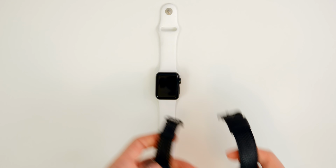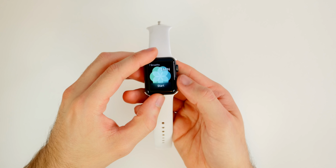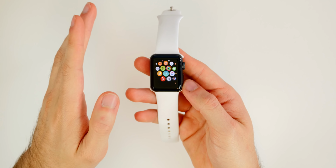But as for just opening up applications and loading things inside of applications, everything runs perfectly fine. Now, obviously it's not quite as fast as the Series 4 or the Series 5, but honestly, you're not really going to be able to tell a difference between the two unless you're loading up the same application on both watches, side by side. You're really not going to notice at all. And especially if you have an older generation Apple Watch or you haven't had an Apple Watch before, you're not going to notice any difference at all.